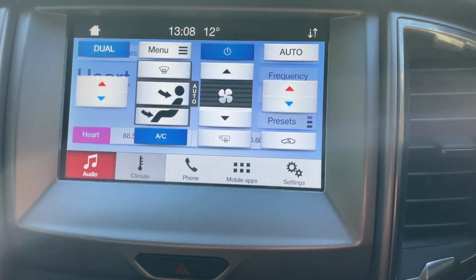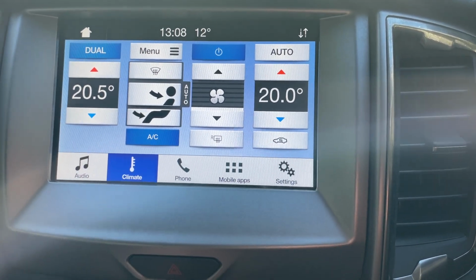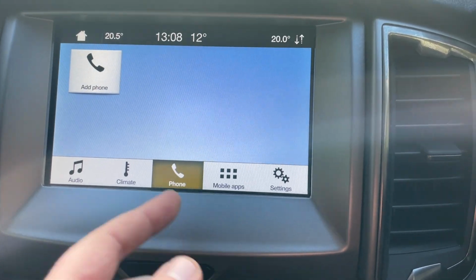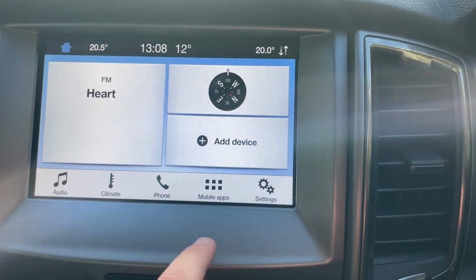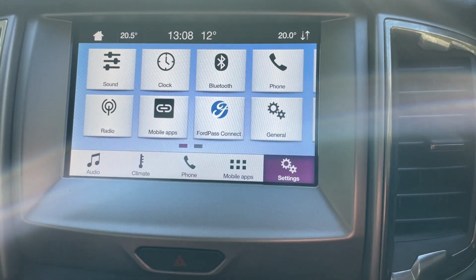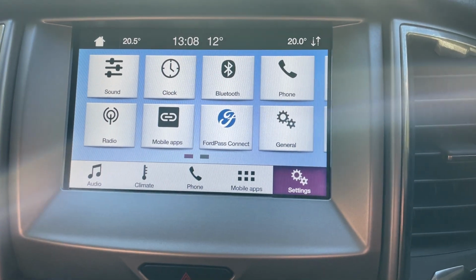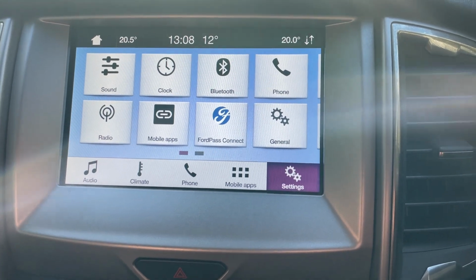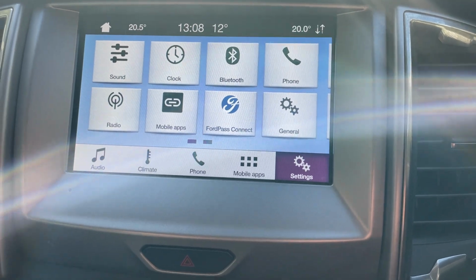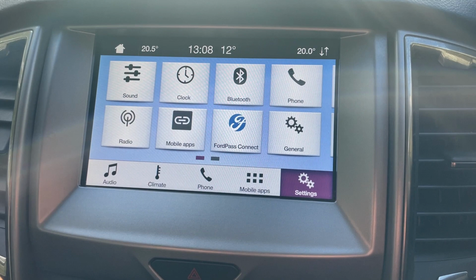In climate, we have the touchscreen functions for the dual zone climate, so you can set the temperatures with a digital readout there as well. Coming home, once again, we have your phone connectivity referring to Bluetooth, and then we have just your generic settings. This screen doesn't have forward navigation as standard, but don't worry about that, because the majority of you have a smartphone in your pocket. So I'm an Apple user, for example, so I can plug my phone in using the USB cable down the bottom there, and it will mirror my iPhone onto this screen.